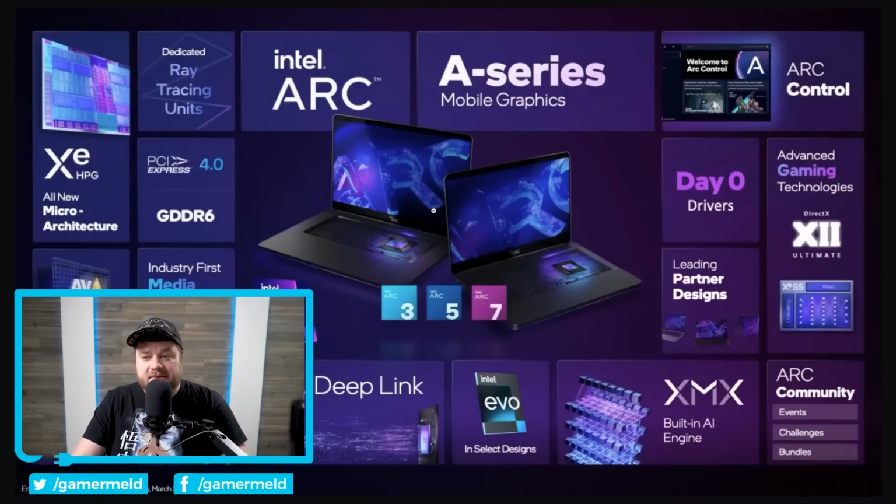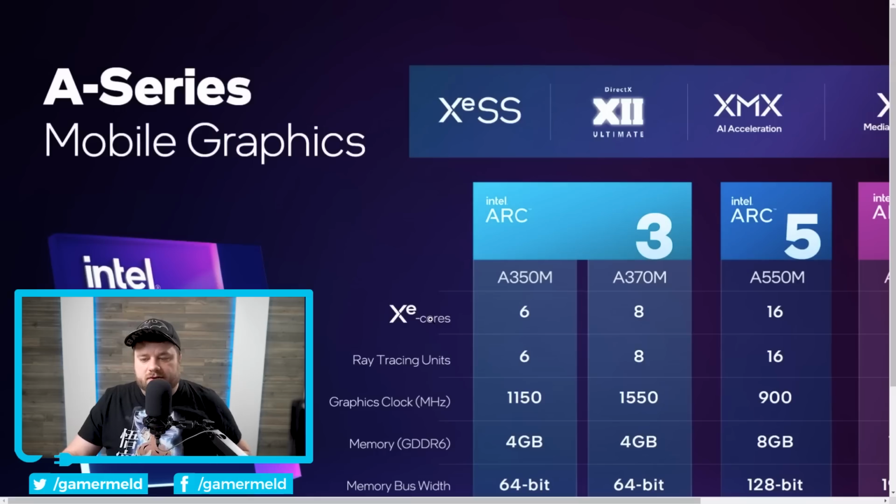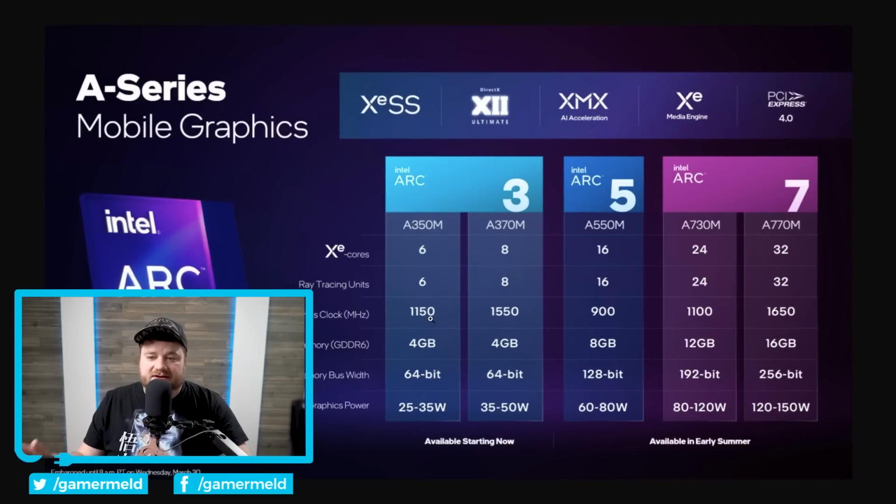Okay, it's news time, and as you can see, as the leak suggested, this is their A-series mobile graphics. In fact, the leaks pretty much told us everything, at least as far as the naming scheme and quite a bit of the specs, but let's go right to those specs. Really quickly, we have ARC 3, ARC 5, and ARC 7. Obviously, ARC 7 being the high performance, ARC 5 they're calling advanced, and ARC 3 is enhanced, which is essentially their lower end cards.